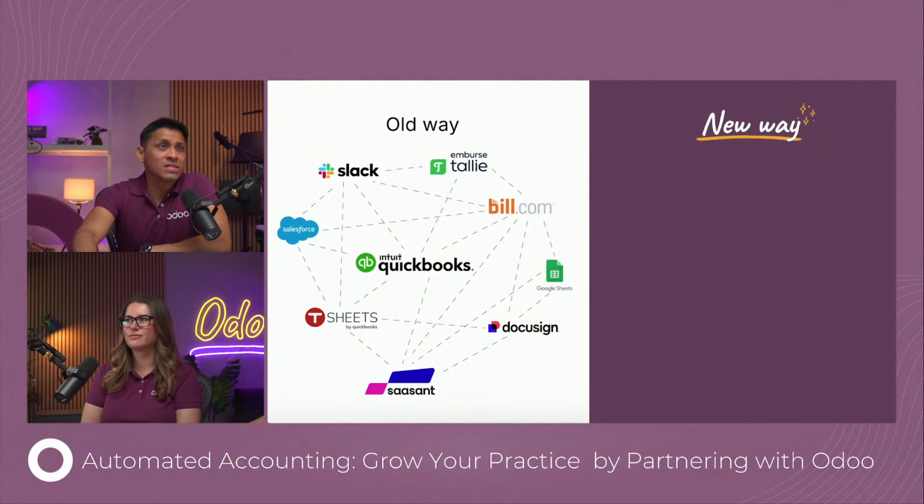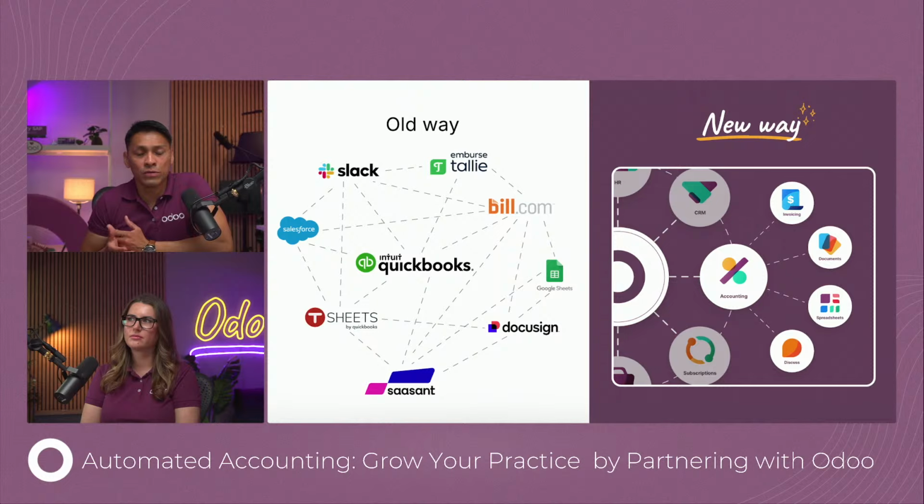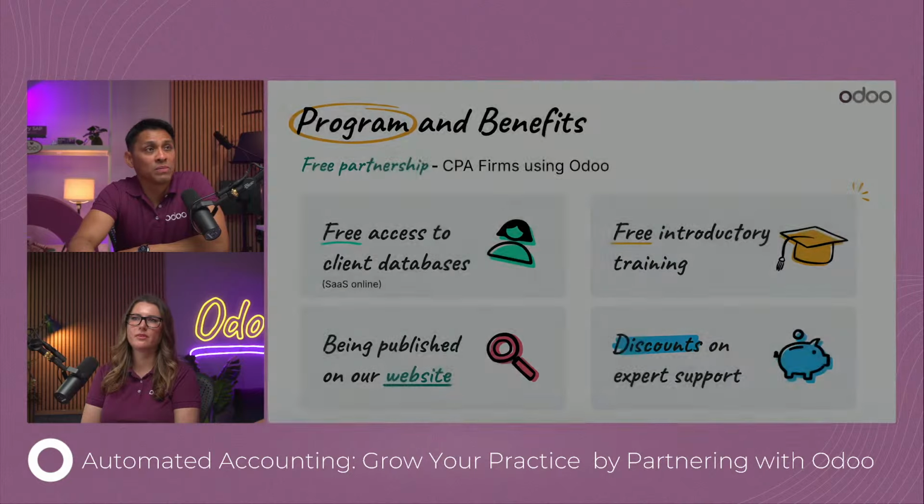What we are proposing is a new way. Basically, just use one single platform, Odoo, where you can do all your accounting workflows. You can do invoicing. You can manage different documents. You also have the option of using the spreadsheet application inside Odoo as well, and communicate internally and with your colleagues or with your clients. Everything in one single place, one single software. That is our proposition to this problem.